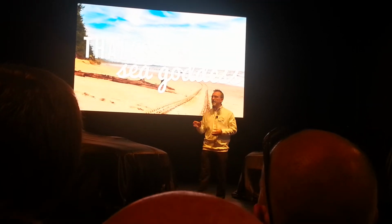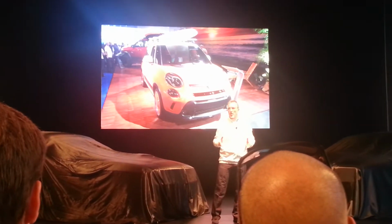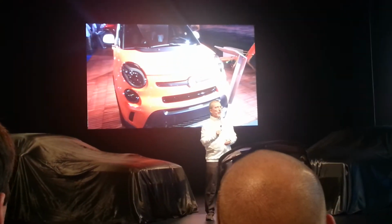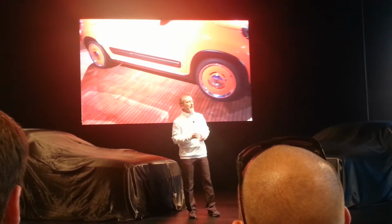Everything about the car feels like you are at the shore, right down to its custom teak wood floor mats. We also find the retro-feeling red wheels that we showed last year. They proved to be so popular that we will offer them in many new colors.